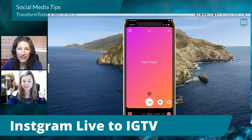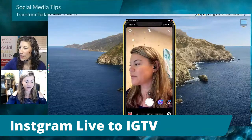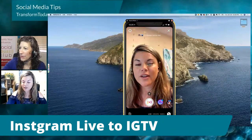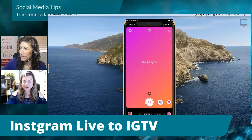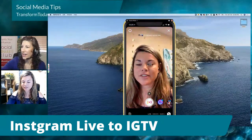So this is an iPhone. And you can slide across the bottom. It might look slightly different. Laura, what phone? The filters, the very bottom, right? Right. These down at the bottom, it says create, normal, boomerang, all the way over to live.